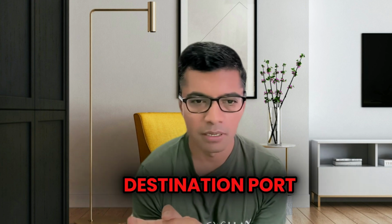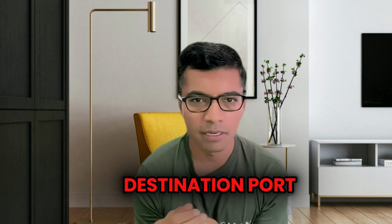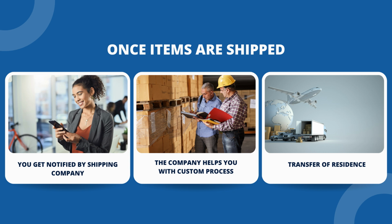Once the items reach your destination port, you will get notified by the shipping company about the customs process, and they will help out throughout the process. The first thing is something called transfer of residence. That is applicable when you've been living abroad for certain years. This helps in the customs process in terms of getting your used stuff some exemption on the amount they can charge on the goods that you're bringing back home.